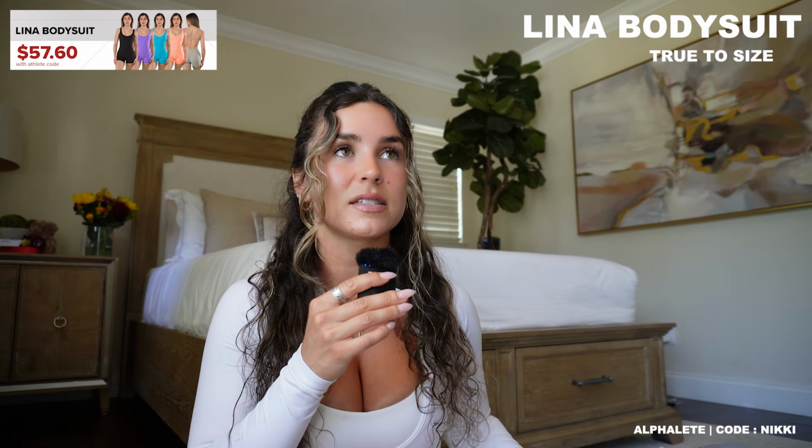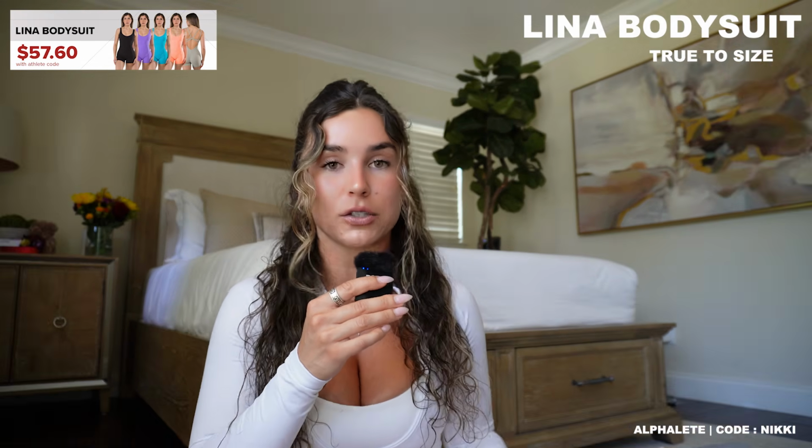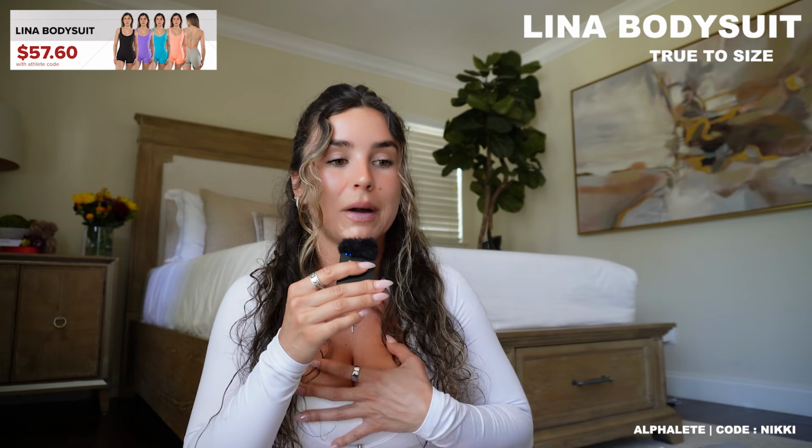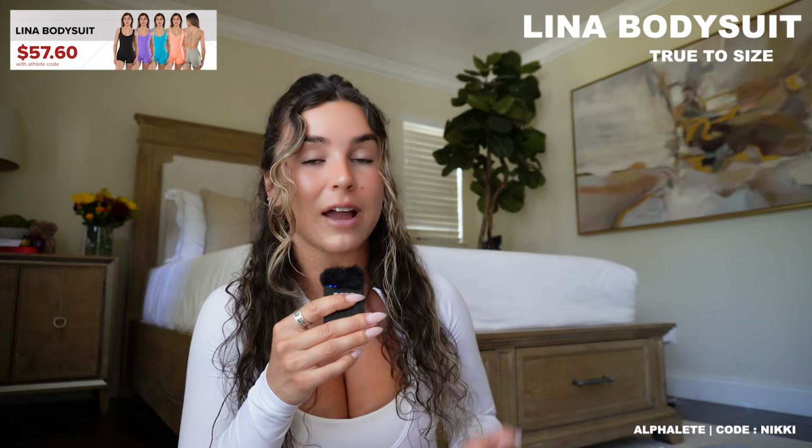It does say that this bodysuit is made for an A/B cup, but I think it looks great on my chest. I don't think it looks too revealing whatsoever. It's not too much of a low V in the front by any means. It definitely has full coverage. I don't feel like I'm spilling out. I feel like it's enough support.